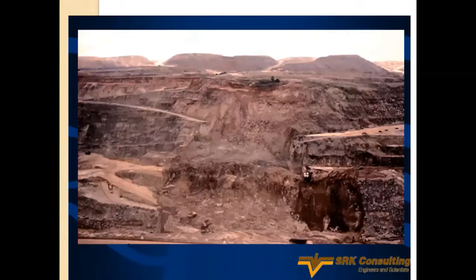Unlike this one, which is Nchanga again, the north wall of Nchanga. This is on the steep limb of the syncline. There was a unit in that limb called the Chingola dolomite. It was like talcum powder with chert boulders embedded in it. When we drilled it, you couldn't sample that stuff to test it. It was so weak that it effectively had a cohesion of, if it was 5 degrees, it was a lot, and no cohesion. This failure was a result of that material being exposed on that bench over here, this flat here. It started as a bit of a toppling failure, and then became this.